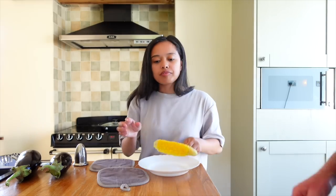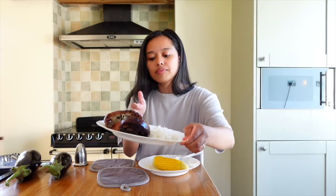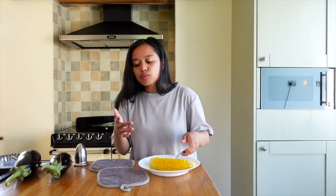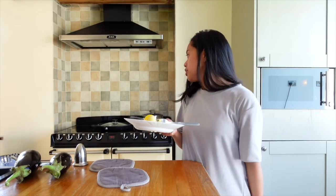Ito yung hapunan ko. Kay Mister, ito. It's hot. What's leftover? Leftover from last night. Lechon, chop soy, rice. Kain lang muna kami, ha? Thank you, darling. You're welcome.